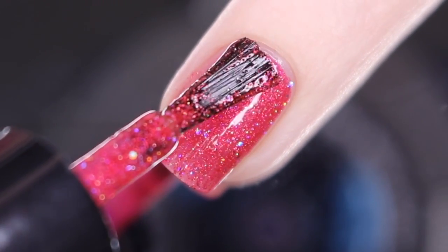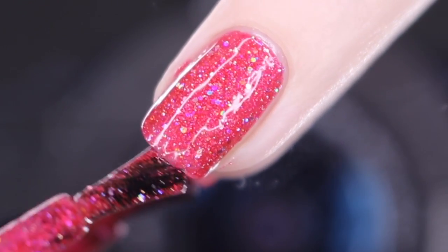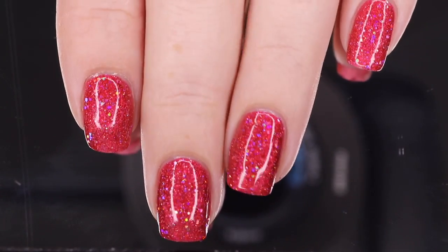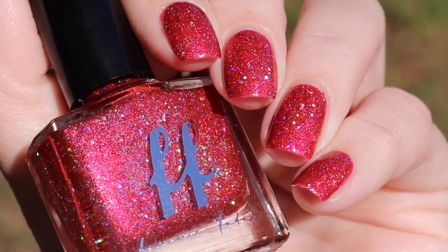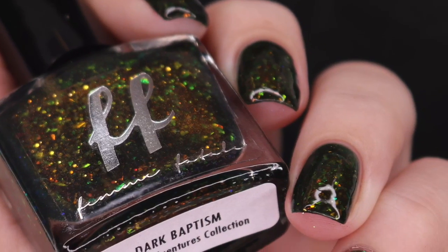So here is a look at that second coat. With a thicker second coat, I was able to get this one completely opaque in just two. If you prefer thinner coats, you may want to go in for a third. This one, though, is bringing the coverage, which I'm really excited to see coming from Femme Fatale. So here is a look at that completed mani at just two coats before a glossy top coat underneath artificial lighting, and then really quickly from a different angle in direct sunlight with a top coat. Super, super stunning.